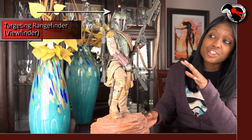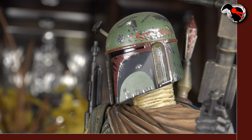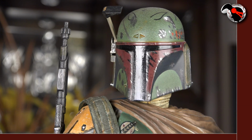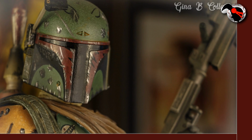Now, front and center of his helmet is his T-shaped visor. And I love how it's painted with a slight glossy finish. It gives the illusion of a glass visor. Perhaps one of the most observable traits of this helmet is that not one square inch of space is left unscathed or unmarked.